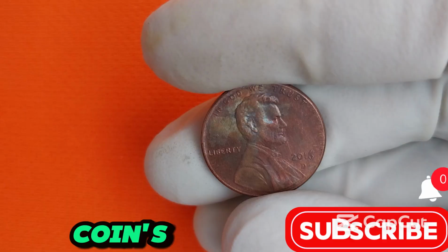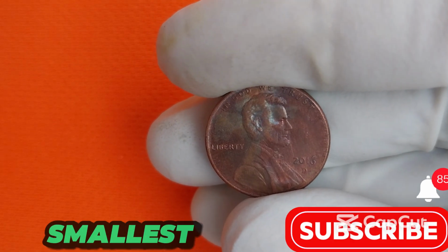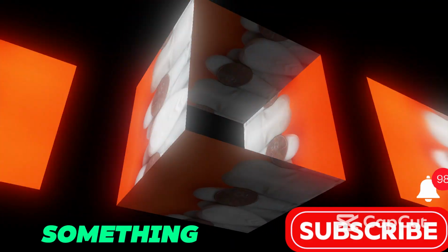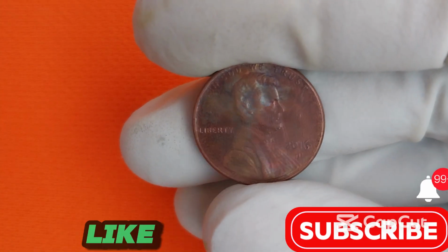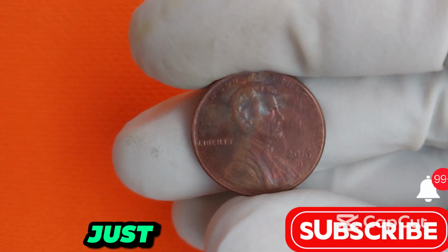Check the coin's weight. A genuine error might weigh differently compared to other pennies from the same year. Even the smallest differences matter. If you think you've got something special, send it to a grading company like PCGS or NGC for professional authentication. You might just hit the jackpot.